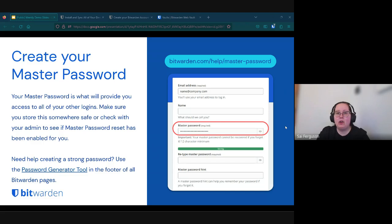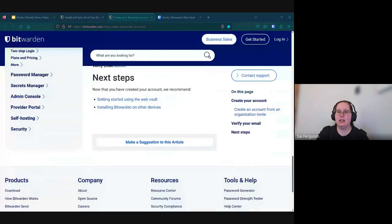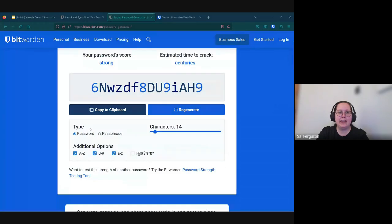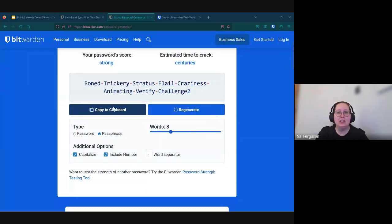So when you are setting this up, if you need some help, we have a password generator tool. So in the footer of all of our bitwarden.com pages, we have this password generator tool that you can use to create a password or passphrase with any of your specifications. And this doesn't require a login at all. So you can use this to create that initial master password.